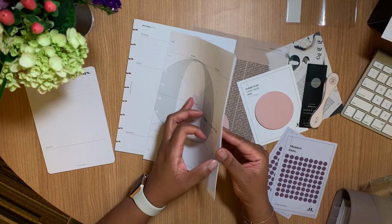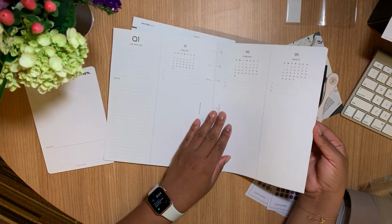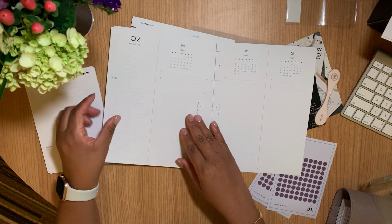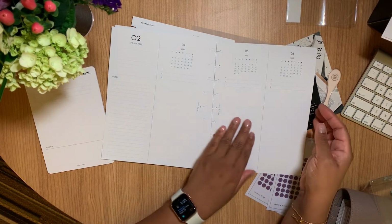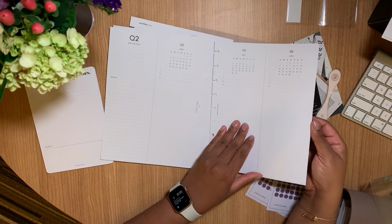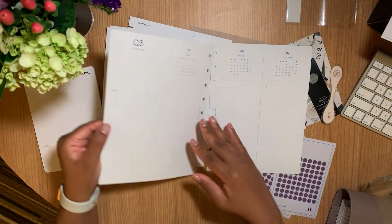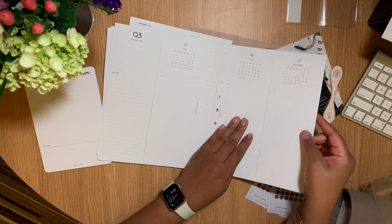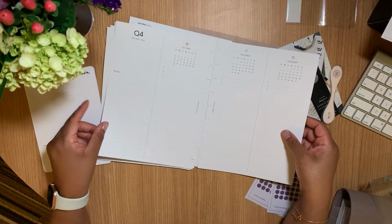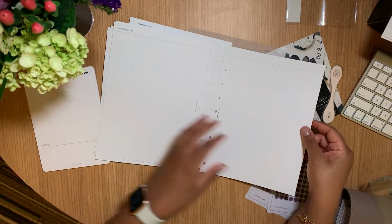Because I have been, honestly, probably going to the website almost every day. Definitely once a week, I will go ahead and admit, looking for this to be released in the classic size and punched for the classic disc bound. And let me talk to you about how happy I am that I'm gonna be able to have this year based on quarters. I'm so excited about this.